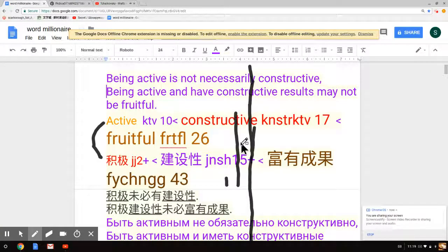Okay. Here we got these three. Also, we can use color to divide them. Again, active, lower. Constructive, middle. Fruitful, higher. But in Chinese, yes, 2, 15, 43. Of course, this figure is not exact, it's a rough figure, but I give you the basic judgment.